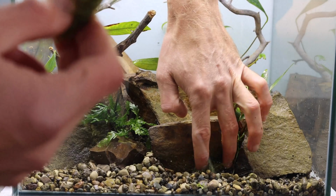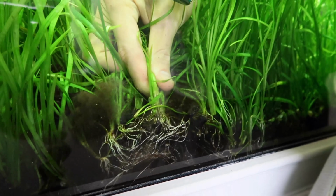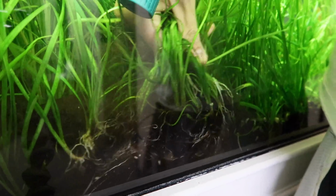But what if you want to do a carpet? What if you want to do a dirted tank? Obviously cichlids digging along the bottom of an aquarium, it's not going to be so conducive to keeping cichlids who are going to reach down and dig up your dirt substrate, entirely making a mess of the place.